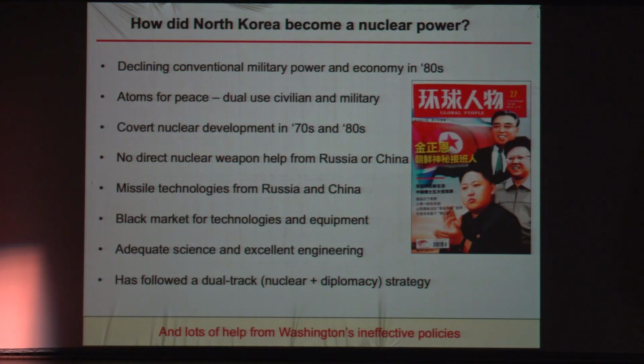And whereas the Soviets helped to build the first research reactor, and some of the North Koreans went and worked in the Soviet nuclear civilian facilities, then Kim Il-sung and the North Koreans decided in the 1970s and 80s to go ahead and develop the alternative path also for military capabilities. A lot of people think the Russians or the Chinese must have given them the military capabilities for the nuclear technologies. They did not, as it turns out.